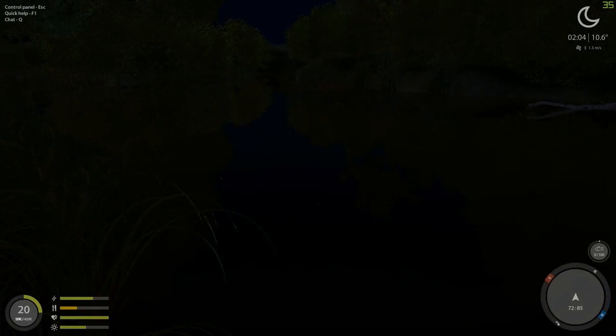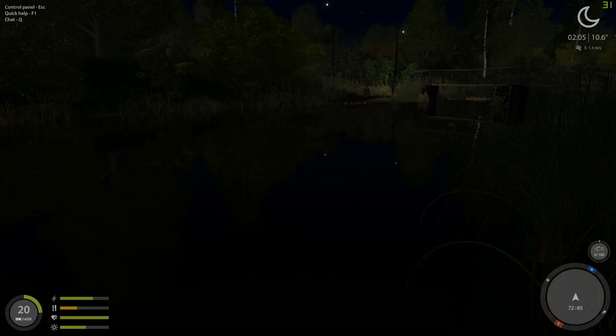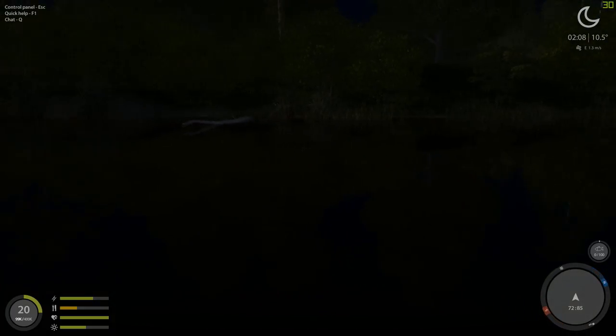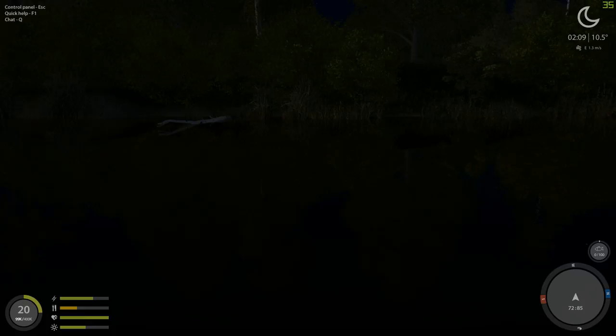Now, if the weather's dim, you'll get chubs. If the weather's sunny, pike. And sometimes at night, you might get the chubs. So it's a good idea to use something that they can see. And it seems like something pink or whatever is really helpful to use.